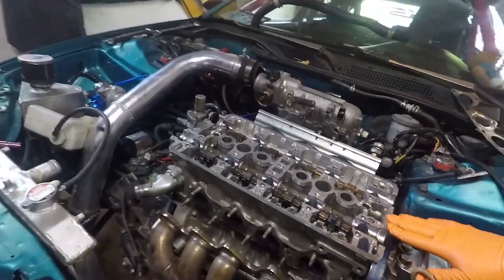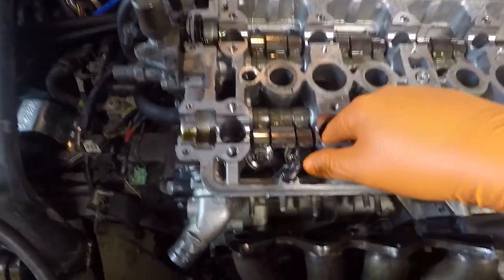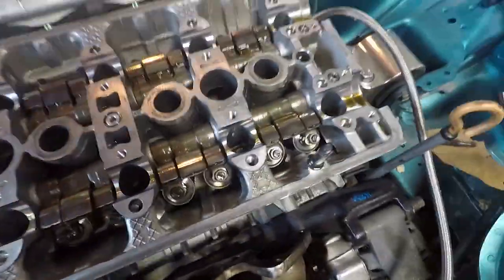Well, we got the pistons in, and we gapped the rings, the top one at 18, the bottom one at 20, 21, 22, I believe, which is perfectly fine. So I'm not going to have all that blow-by like I had before. We got the head on, and I'm waiting for some ARP stuff, the ARP bolts, before I torque the head down.